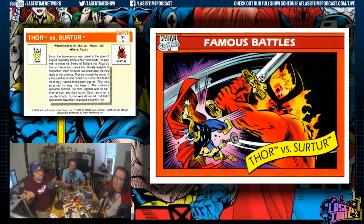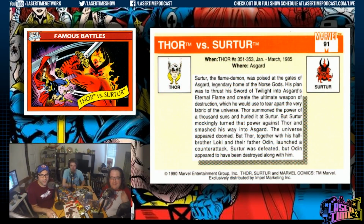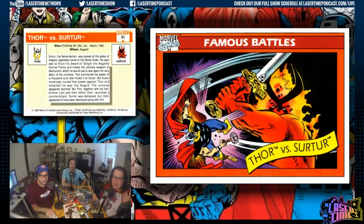Now this is a big one, and I think it'll be the inspiration for the film Thor Ragnarok. Could be. And I will also point out, one of the most recent being 1985. There's actually a few more recent ones on here, but I will say that this was Walt Simonson, who I think did the art too.